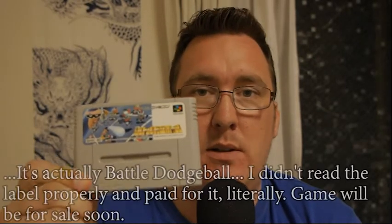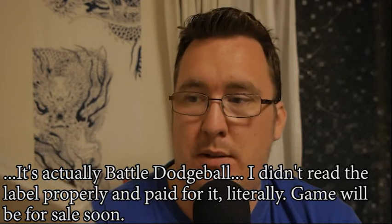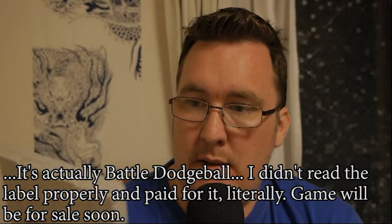Two Super Famicom games. First, Battle Pinball, which is a pinball game with SD characters, Gundam, probably Kamen Rider and Ultraman somewhere. Looks like Mazinger Z or something there. But yeah, a pinball game with SD Gundam and that kind of stuff. It looks pretty nice by screenshot standards anyway, so I'm going to see if it's fun. It was so cheap anyway, so I'll just give it a try.